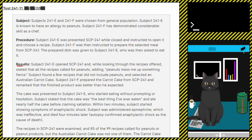Subject 241-F prepared the carrot cake from SCP-241 and remarked that the finished product was better than he expected. The cake was presented to Subject 241-E, who started eating without prompting or hesitation. Subject stated that the cake was "the best thing I've ever eaten," and ate nearly half the cake before claiming satiation.